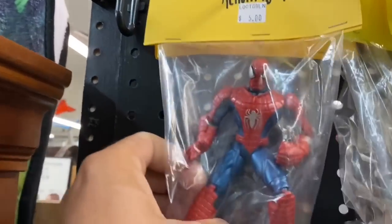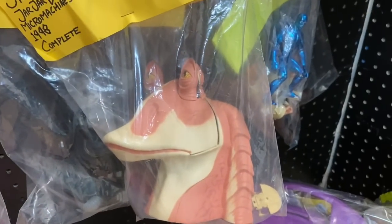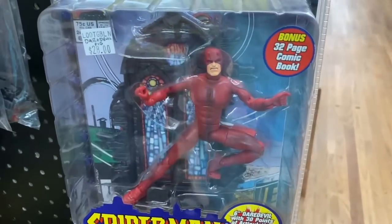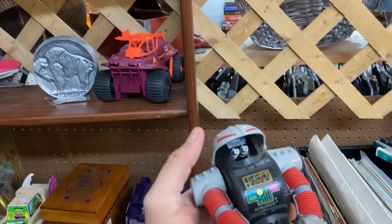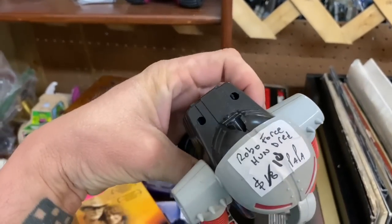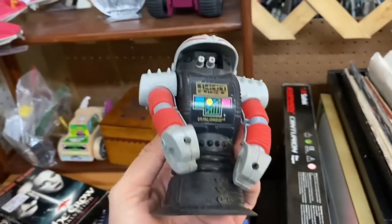And we got a Spider-Man. We got some Micro Machine play sets. Oh, that's Daredevil. Oh, look, they got Robo-Force. That's cool. I actually have him. What do they want for him? $10. It's not a bad deal.